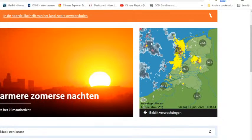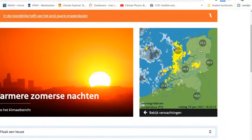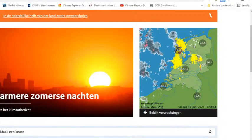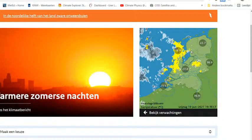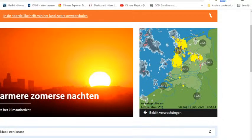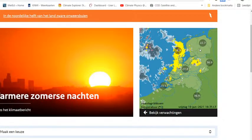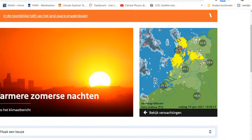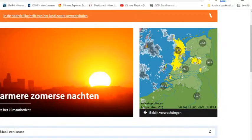It looks like also Friesland is going to get the worst of it. The rain is moving all the way. Yeah, there's a cell moving northwest and a cell moving east. It's a classic situation for the area, which means that all the rain gets pulled towards the same area because of the huge lake in the middle of the country.